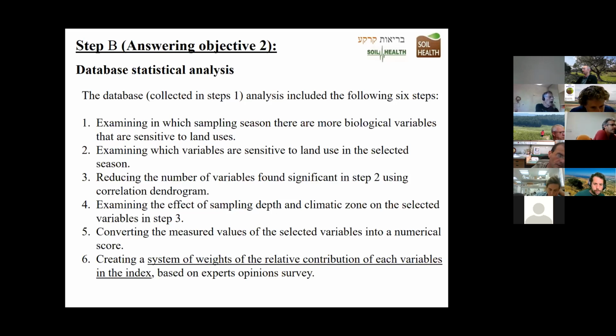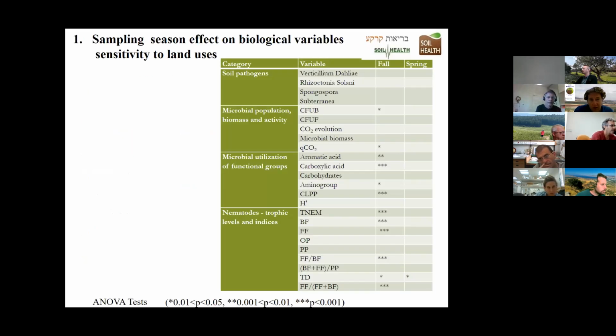And after that, this is new relative to the entire indexes that currently exist. We are convinced that we need to make a weighting system for the relative contribution of each variable in the index. Because right now the entire index gives the same weight to each parameter. And the question is whether they need to get the same weight.